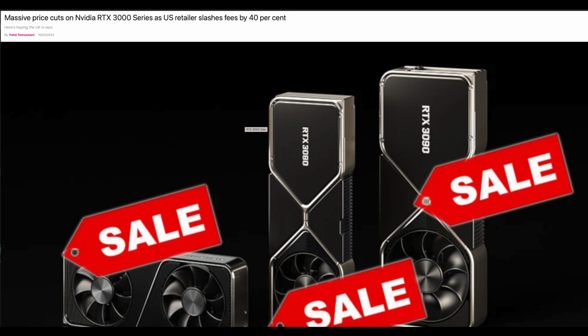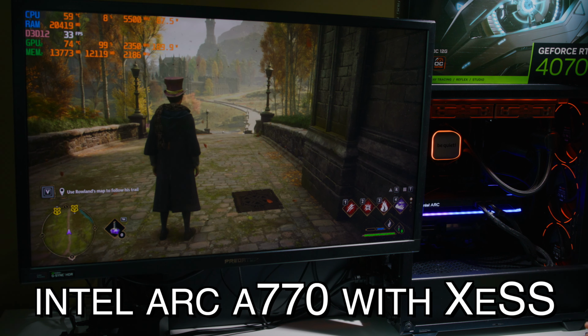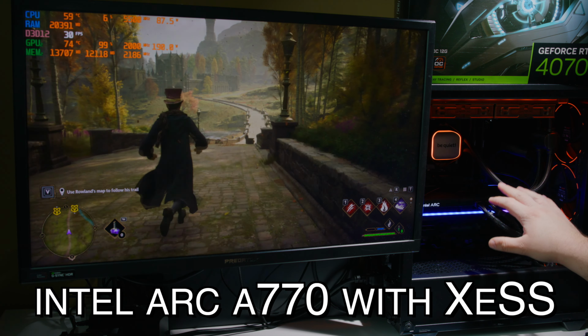But for now, it looks like Intel is doing the right things. I mean, they're releasing lots of drivers. Even Hogwarts had driver support for the Intel Arc before AMD had it. And I played through a lot of the game with an Intel Arc GPU, this one here that I showed you guys, and it actually played pretty decently. I was surprised that you can get some decent performance out of this GPU for not that much money, especially considering that the A770 8 gigabytes is now at $269.